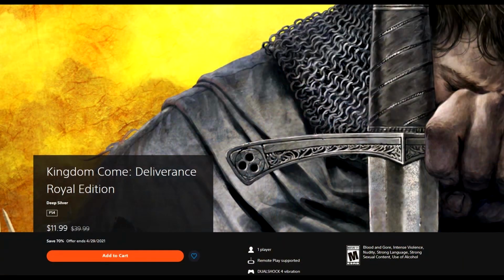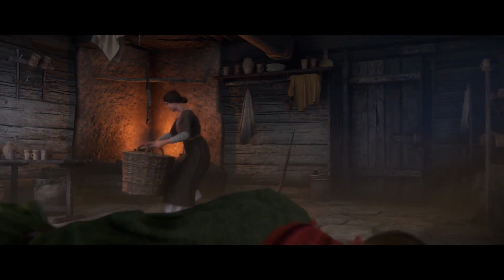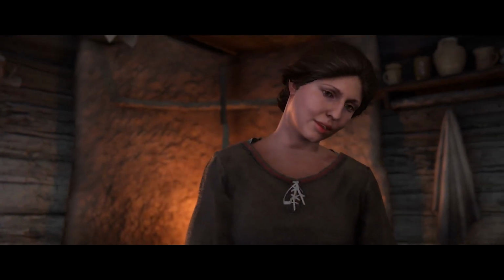Okay, next up we have Kingdom Come Deliverance, the Royal Edition, $11.99. If you pick up KCD, you really want to get this version of the game. The Royal Edition contains a significant amount of DLC content. The game itself really didn't garner much traction, but if you're a fan of historical RPGs, just historical games in general, I think you're really going to enjoy KCD with its setting.